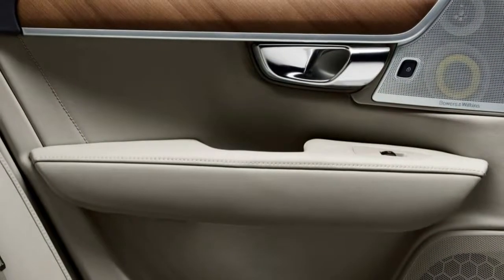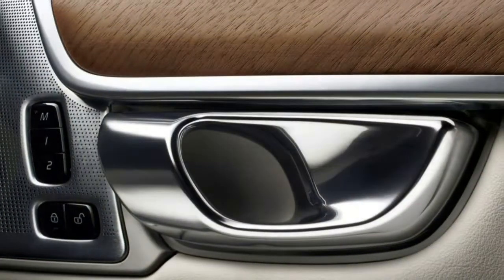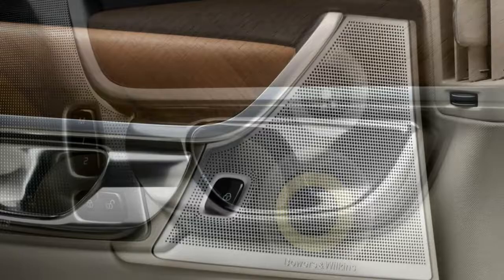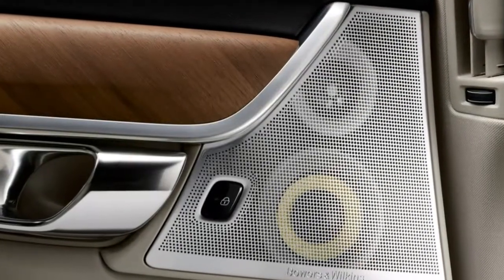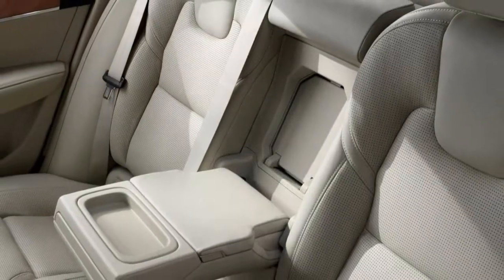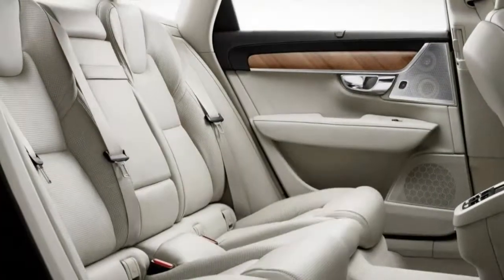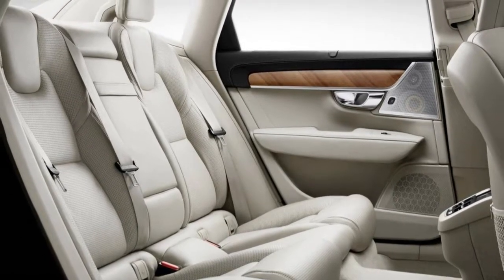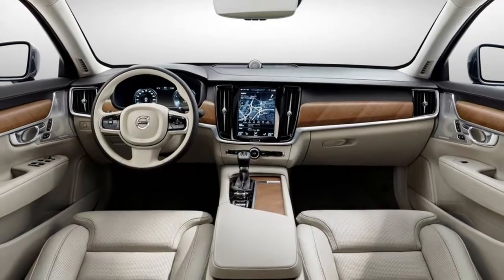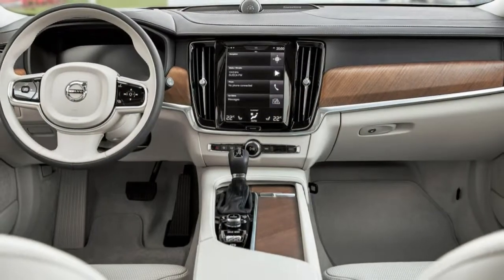The T6 Inscription trim extends the options list with 19-inch wheels, adaptive headlights, headlight washers, 4-zone automatic climate control, a cooled glove box, interior ambient lighting, upgraded wood interior trim, premium leather upholstery, leather coverings on the dash and door panels, ventilated front seats, power adjustable front seat side bolsters and thigh extensions, and power sunshades for rear windows. T8 models get a crystal shift knob.